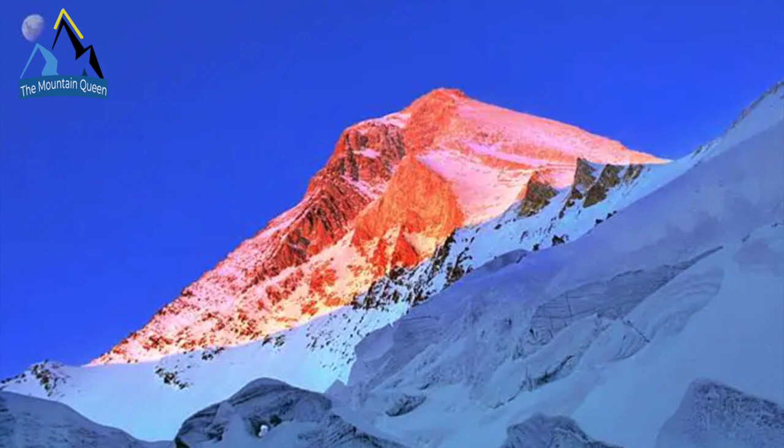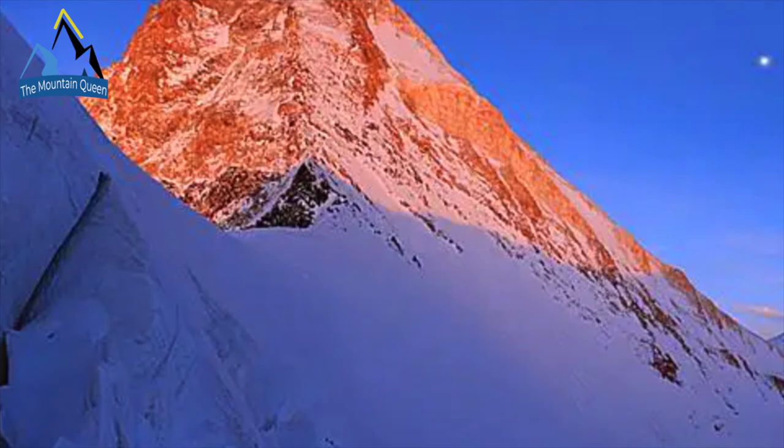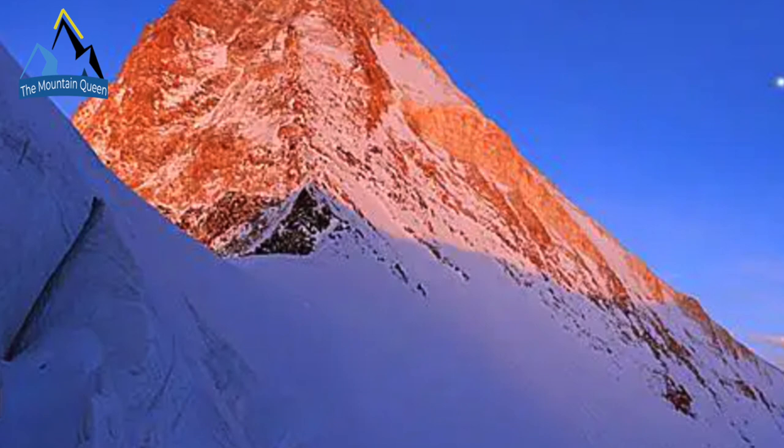During sunset, the main summit often glows deep red due to the mountain consisting largely of marble rock. The Kazakh name Khantau means blood mountain in relation to this phenomenon.